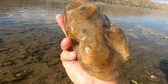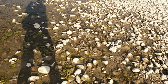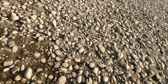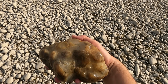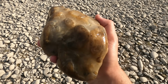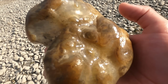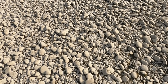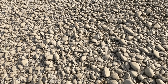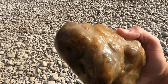That's so weird. Dude, came here for fossils and I'm going home with amazing Jaspers and one of the coolest agates I've ever seen. What? I'm still at a loss for words. So the reason I stopped to look at it was, see all the little circles? That's from the tubes, but I thought it was a stromatolite. Oh my gosh, I'm so happy right now. What the heck? That is so cool.